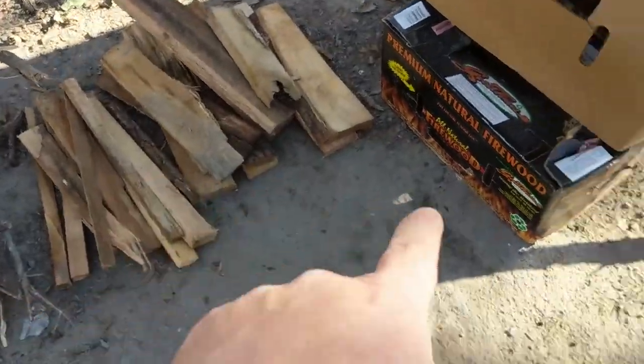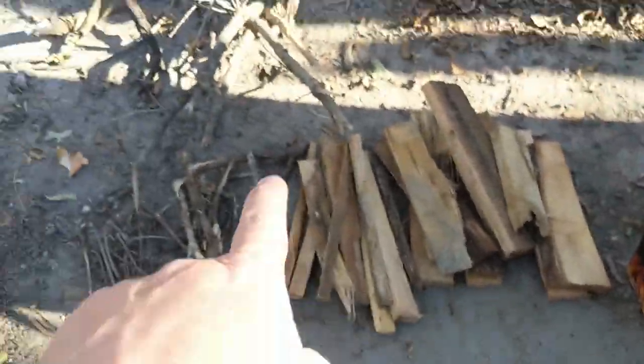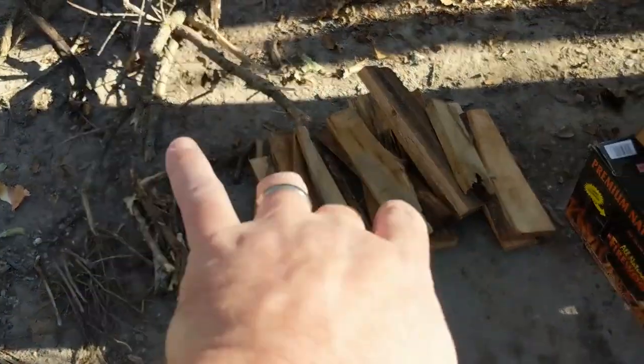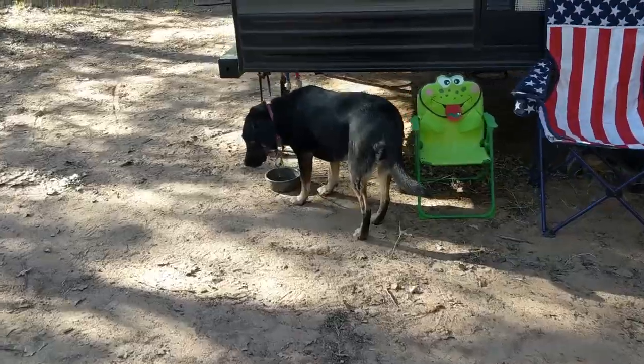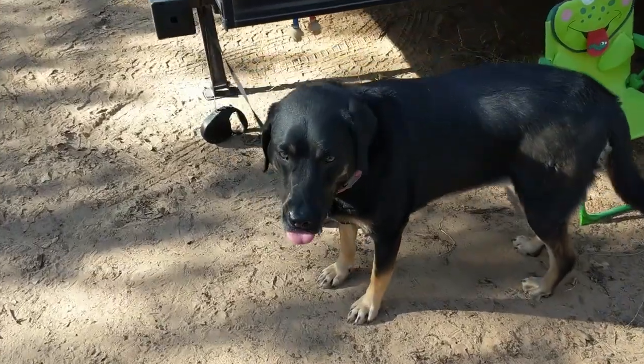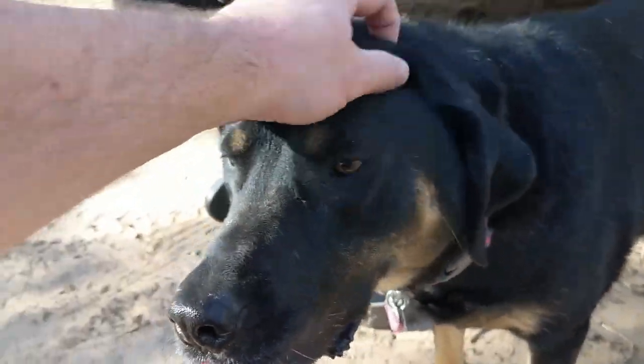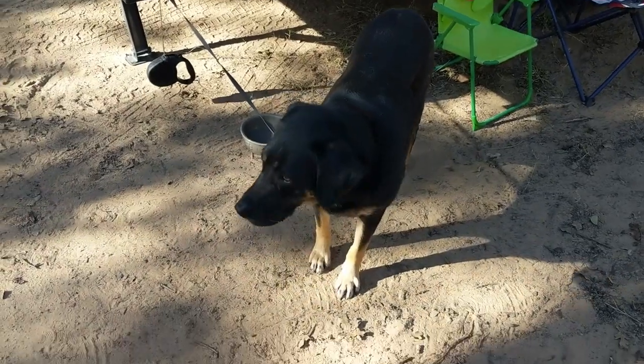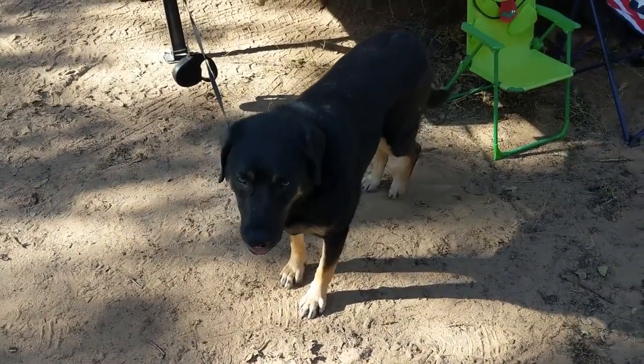I got a little bit of wood that I had bought a while back. Picked up some sticks from laying around. So we've got a little thingamajig for some fire tonight. And Miss Annie's here with us too. Annie's been excited to go camping. She was pulling the leash real hard whenever we were trying to get her in the truck. She knew something was going on. So now she's here, she's just been relaxing.